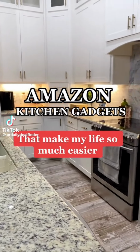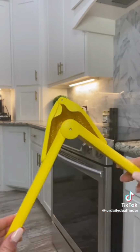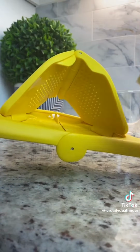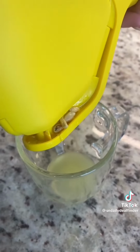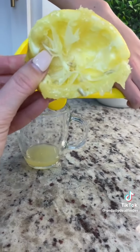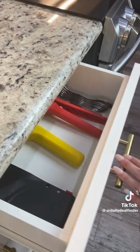Amazon kitchen gadgets that make my life so much easier. We're throwing out the old lemon juicer and introducing your new favorite lemon juicer. The unique hinge design folds the lemon in half, allowing you to extract all the juice. It has a built-in seed catcher also, and you can see there's hardly anything left of this lemon. It's crazy. Easy to clean, it lays flat so it saves you space in your drawers. A definite Amazon must-have.